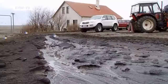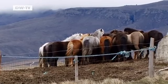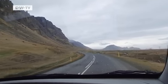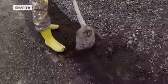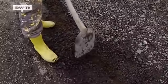And there are some benefits from the ash. Apparently, it's a good fertilizer. Thorvaldsen says within a year, the pastures will be green again. Help has also come from abroad. These volunteers were in Iceland for an environmental project when the eruption began. They're helping clear the grounds of a small hotel.